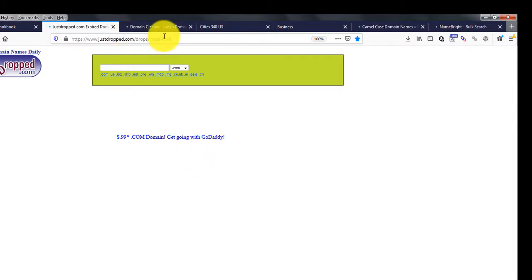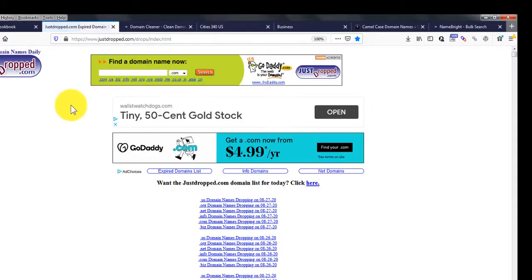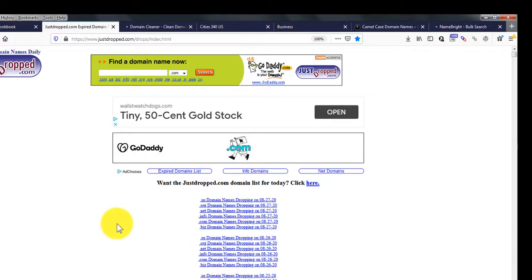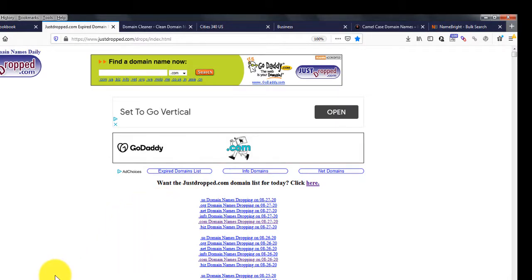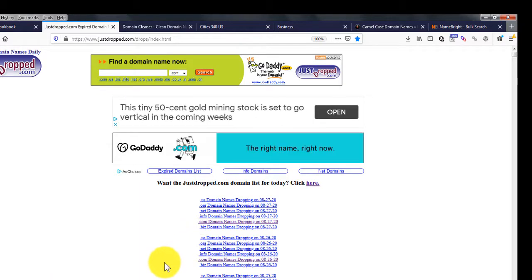And this is our domains. I'll get to what each one is. This is lists of domains that were just dropped or about ready to drop. That means become available again. And you want to pick a day that's at least one day before the actual date.